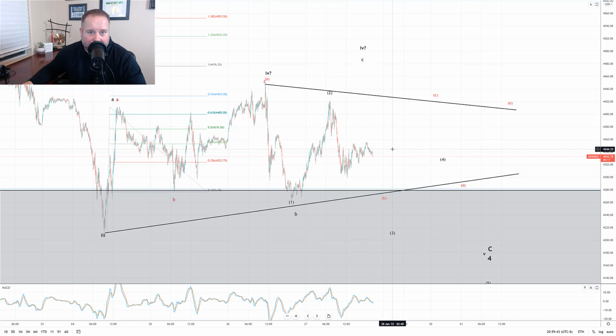paths becomes more clear, till we either break a low down here and get down to wave 3, bounce in the triangle and give us more information there, or shoot up from here and complete this bigger wave C. So those are the paths we're tracking, but mostly it's a wait and see game right now until we get this lower low to complete wave 4.